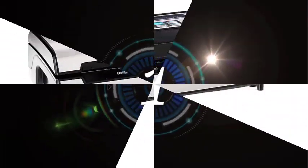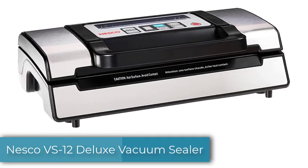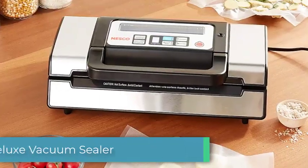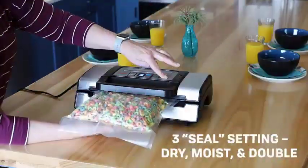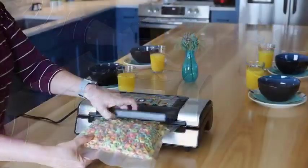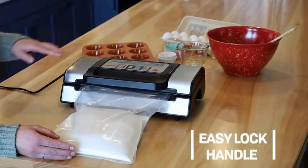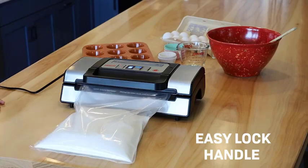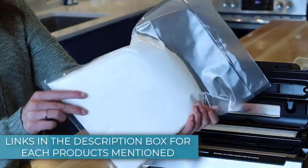Number 1. Nesco VS12 Deluxe Vacuum Sealer. The Nesco VS12 Deluxe Vacuum Sealer is intuitive to use, features several settings to ensure the best results for a variety of foods, and in our testing, its capabilities equaled or surpassed that of models double its price. There are sealing settings for dry foods, like cereal, and moist foods, like raw meat, as well as an option to create a double heat seal on any bag.